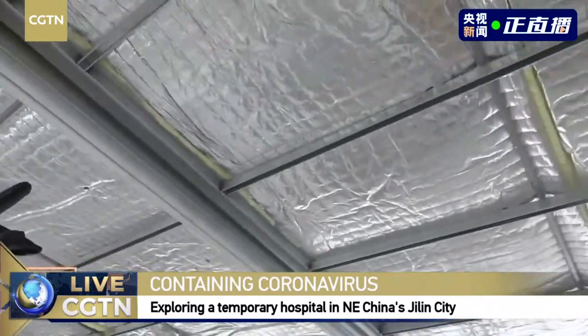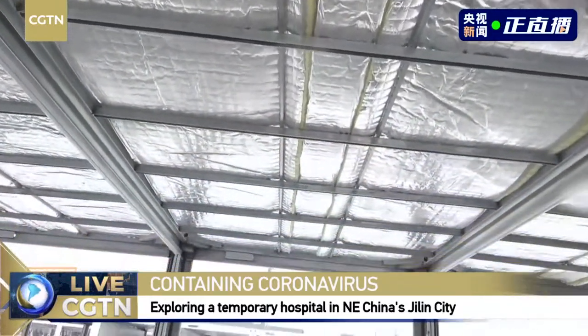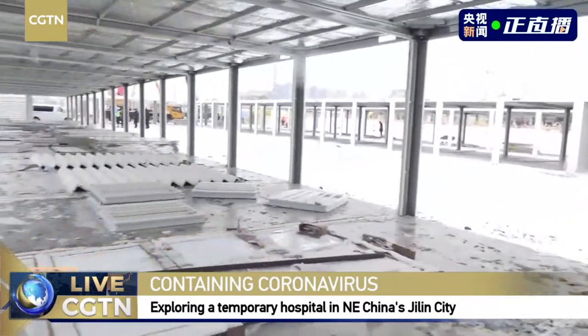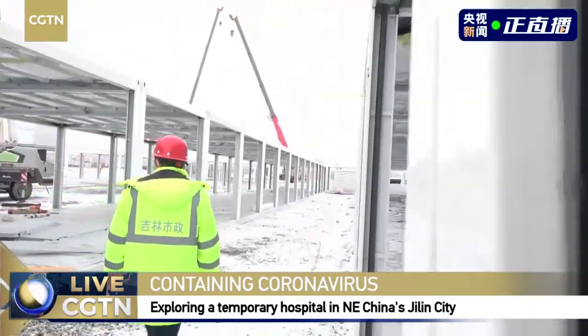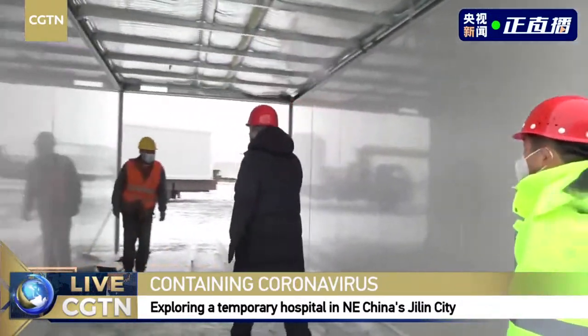We'll take a look at the ceiling. This has a layer of protection just to ensure that the temperature is satisfactory, and a warming or temperature-proof layer is very crucial.